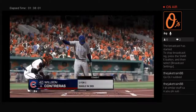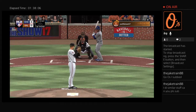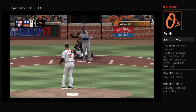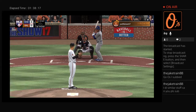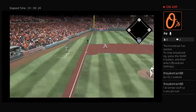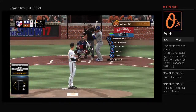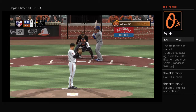The catcher, number 40. Here's the young catcher, Wilson Contreras. Here's the 1-1 delivery. Oh, they have him looking awfully confused up there right now. It's 1-2. Looking for the strikeout. Here's the 1-2. Swing and a liner, but this is foul near the seats. Pitch on the way.